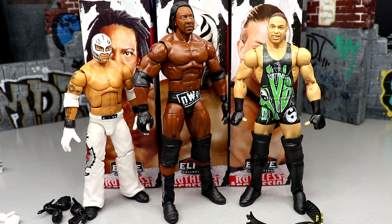Leave me your thoughts on the Ruthless Aggression wave down in the comment section below. Is this a wave that you've been enjoying? Have you been kind of bland by it? Did you grow up in the Ruthless Aggression era? Anything late Attitude era through the Ruthless Aggression era is my money zone. So any figure they put in this wave, I'm going to be all in on. That's kind of why I want a mock set and a loose set of this line. But we'll have to see about that.